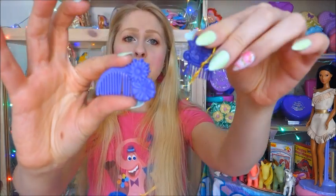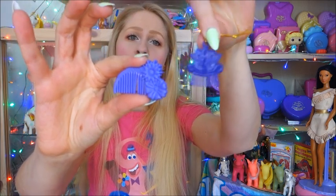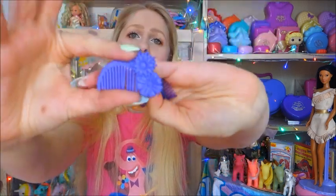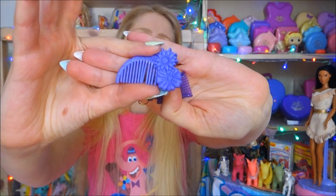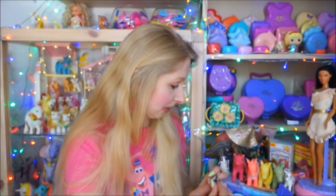To My Little Pony. Real My Little Pony combs, both from Generation 2, one of the princess ones. With this one, I was not sure if it's from My Little Pony or something, but it's Generation 2 My Little Pony.